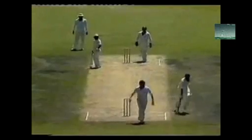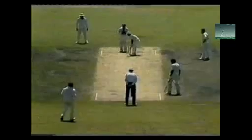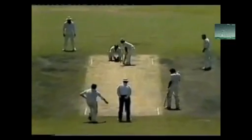It's misfielded at cover. Chance for a run at the bowler's end, and this is tragedy for the Australians. A terrible one from Bruce Yardley. And what a great average, 21.57, 307 Test wickets. In face, got the outside edge, and he's on his way to the pavilion.